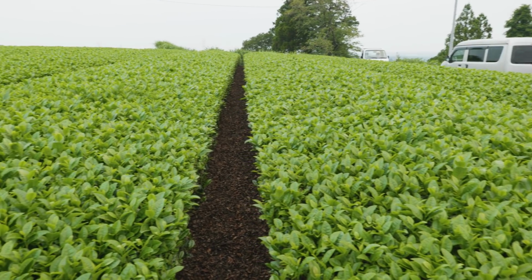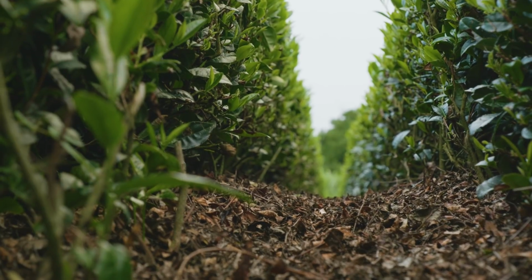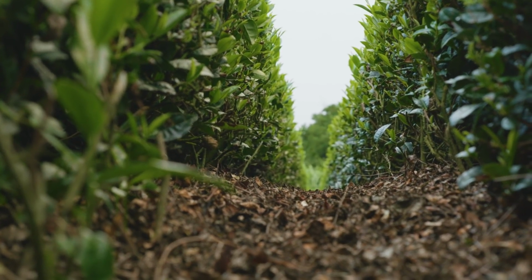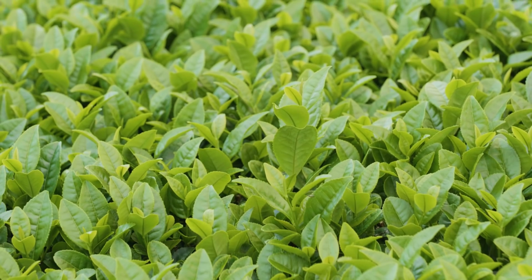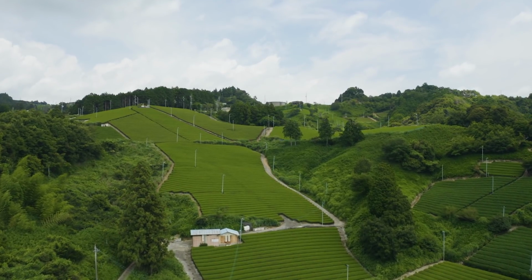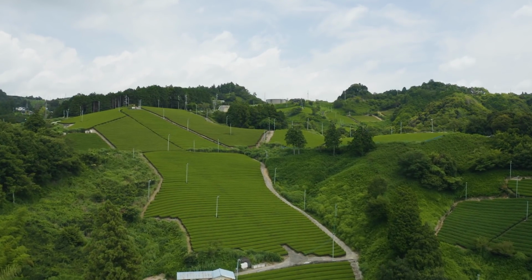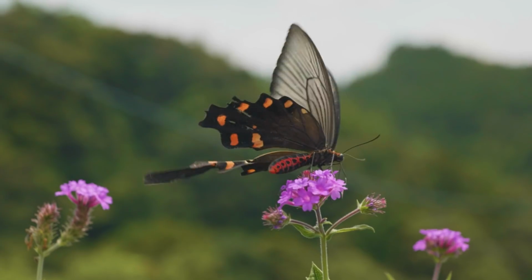Kakegawa tea is grown using a traditional method in which grass is grown around the tea fields to be used as mulch. The grass is cut and dried, then spread over the soil from autumn through winter. The system is said to improve the effectiveness of fertilizer, prevents the ground from drying out, and ultimately improves the quality of the tea leaves, as well as contributes to preserving the local flora and fauna.